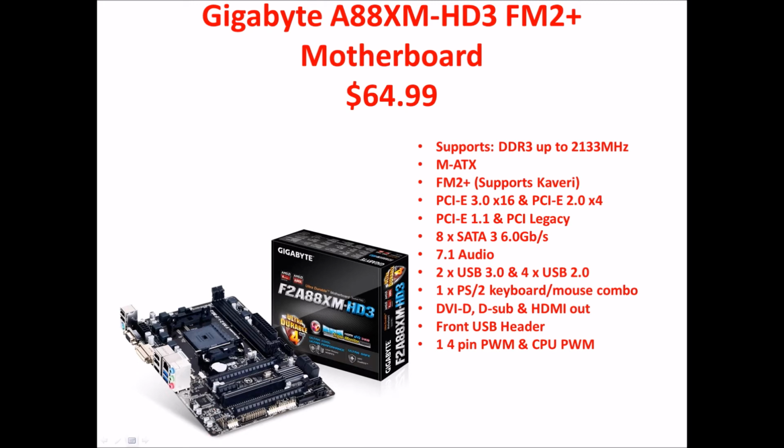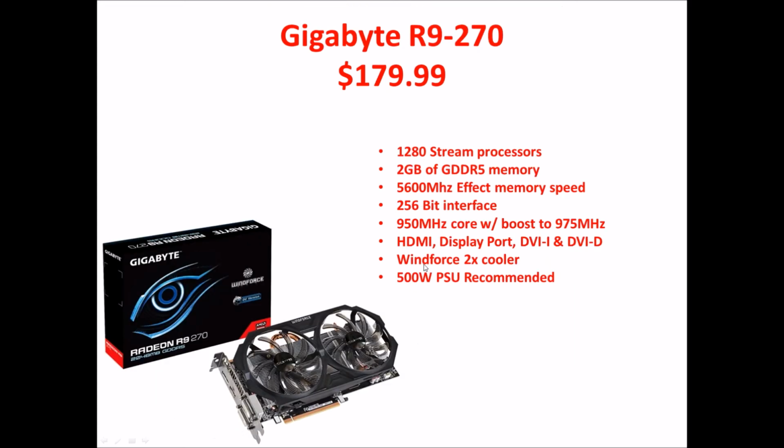It has your PCI Express 1.1, has your legacy PCI, 7.1 audio. You have to set that up separate. It has USB 3 and USB 2. It has a combo port for keyboard and mouse. The onboard graphics won't work because the CPU doesn't have it, but if it does, you have HDMI, DVI-D, and D-sub, and it also has a front USB header right there. And most importantly, it has 8 SATA 3 6 gigabit per second ports.